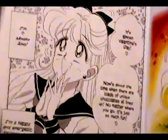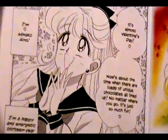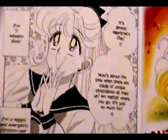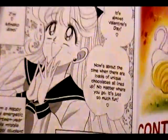Now I want to point out something about the art. Some of Codename Sailor V didn't come out until Sailor Moon was already at the Super S arc. The two series were drawn side by side. So although this takes place 2 years before Super S, you can see a Super S style of drawing in some of the pages.